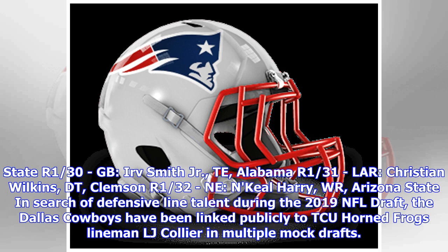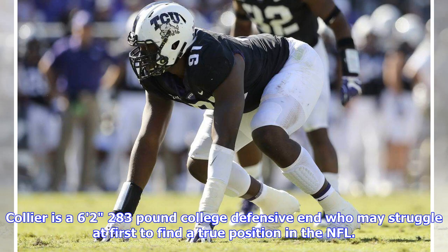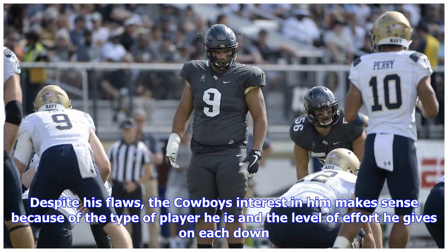The Dallas Cowboys have been linked publicly to TCU Horned Frogs lineman LJ Collier in multiple mock drafts. Collier is a 6 feet 2 inches, 283-pound college defensive end who may struggle at first to find a true position in the NFL. Despite his flaws, the Cowboys' interest in him makes sense because of the type of player he is and the level of effort he gives on each down.